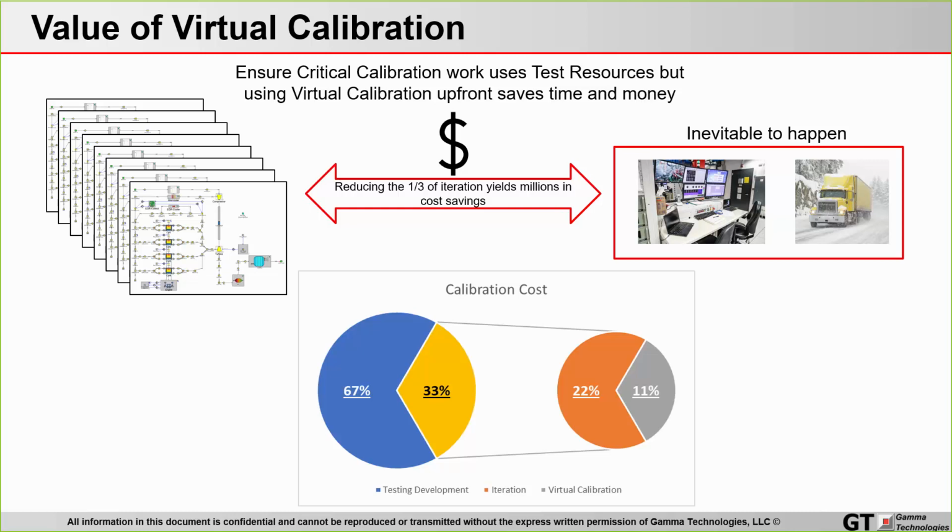Now that I've talked about what is virtual calibration, I'm going to explain a little bit about the value of virtual calibration. So the value of this virtual calibration is trying to reduce the iterative testing component that occurs during calibration. It's definitely not trying to replace the test, but what it is doing is it's basically able to reduce a third of the cost of calibration. A third of the calibration program is basically iteration, and it'll reduce a third of that. So that's like 11% of your entire calibration program cost. That's what we've seen customers project.